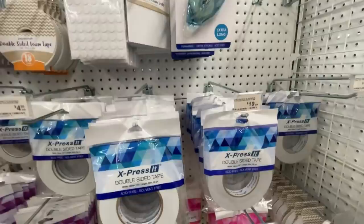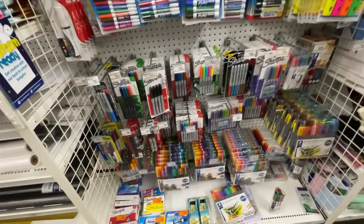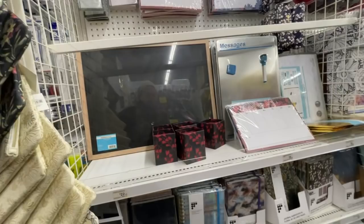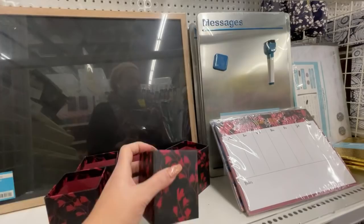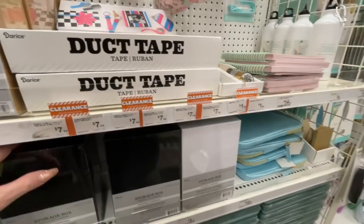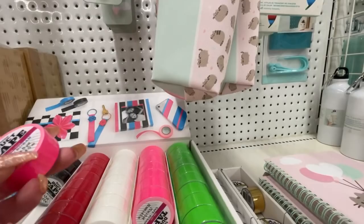What do we got down this aisle? We've got our double-sided tapes. Gosh, this is all bringing back such fond memories. Markers and highlighters. Oh, these are nice. I like these. Very, very nice. Don't need them, but they're nice. Storage box. Duct tape. I wonder if that would be a great alternative to washi tape. Has anyone tried that?